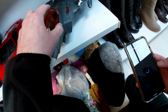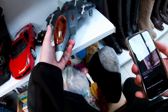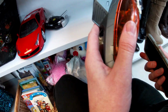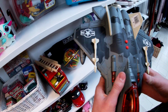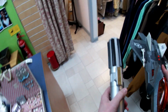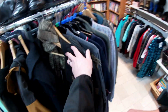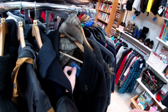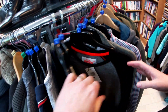But this is me now googling the May 2008 fighter plane. Someone did sell one in the UK for £5. Someone is asking £30 in the US. So I'm going to go on the basis that I might be able to get £20 to £25, because the £5 one was in bids. I think I end up putting this on the counter, because trying to balance a lightsaber and a jet plane under your arm while looking at clothes is quite difficult.